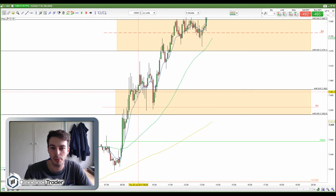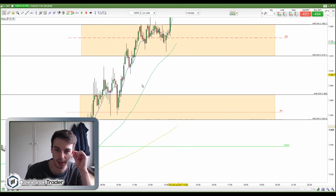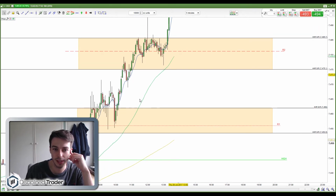It did actually break up above here, just return to this area, break up above. Here you get the proper break where you've got nice clearance from the band. It pops back down into there. You can see there's a buy pin bar just here, and this does nicely make its way up to the next band, which is one of the trades I think I said was a possibility.